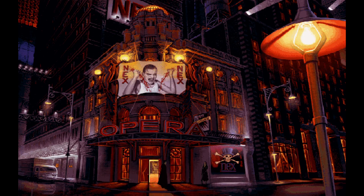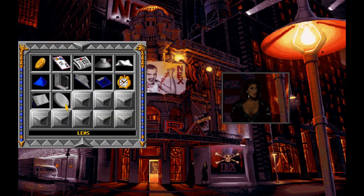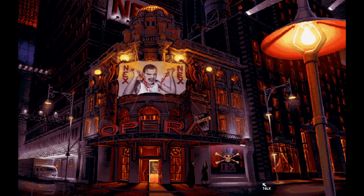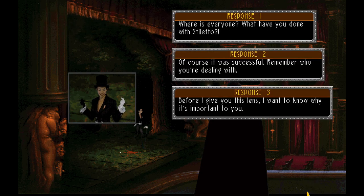Just out of curiosity, are you interested in offering services for, like, this lens? If that's all you've got. No, she's not interested in the lens. Let's go in. Okay. Time for the showdown with Top Hat. Welcome back. I see that your mission was successful. Of course it was successful. Remember who you're dealing with.